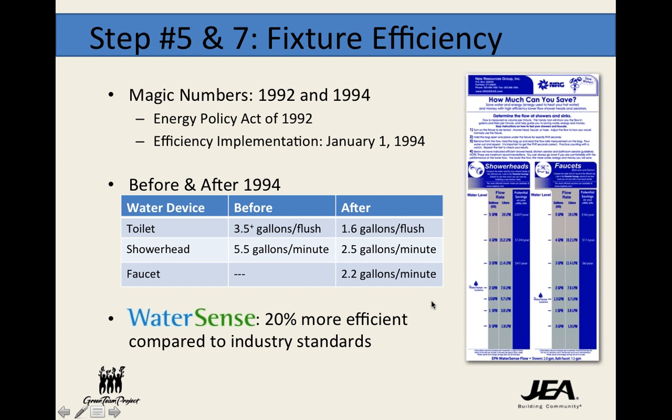But if it isn't, you can get either a water restrictor, which looks like a big washer, or an aerator. Both of those basically help restrict the water but maintain the pressure, so you're still getting water, just not as much coming through. And that'll help you see some savings on your water bill as well.